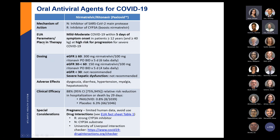The EUA parameters for Paxlovid are specifically, again, limited to mild to moderate disease in patients who are within 5 days of symptom onset and who are at least 12 years of age at high risk for progression to severe disease. The dosing is dependent on renal function, and so we see there is a relatively high pill burden with Paxlovid. In patients with normal renal function, we're looking at 6 tablets daily. In patients with moderate renal impairment, we're looking at 4 tablets daily, divided BID. And again, it's not recommended in patients with an eGFR less than 30 or patients with severe hepatic dysfunction.